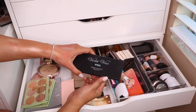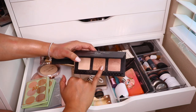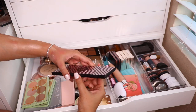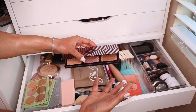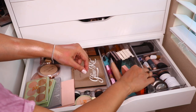Oh, this one too. Viola Voss Pro Highlighting. Didn't really care for this one either. Nice, but this middle one's super rough and chunky, and I don't know. I'm gonna pass it on. Kathleen Lyon's Makeup Geek Collaboration. I stopped using this one too. I like the gold shade and I like this middle, but I just need to use it more, and I love supporting YouTubers, so I'm definitely gonna keep that as well.